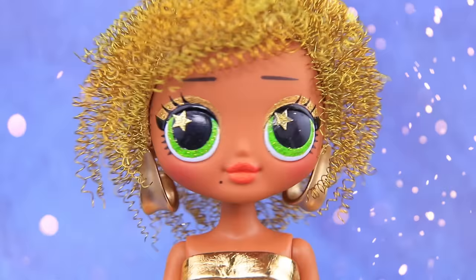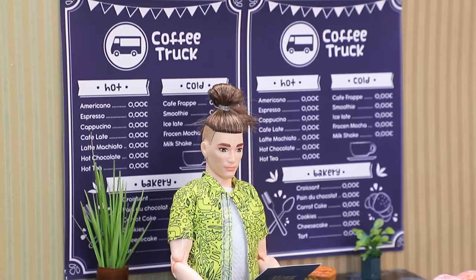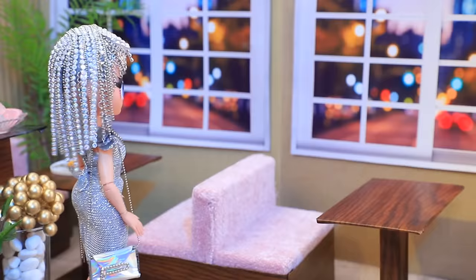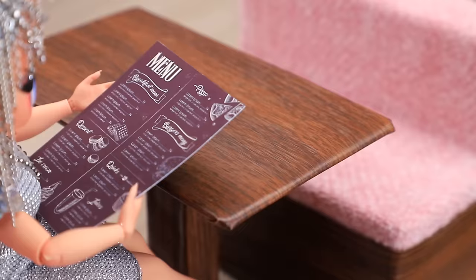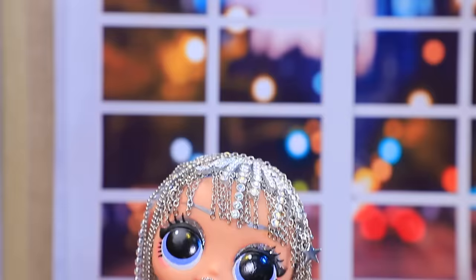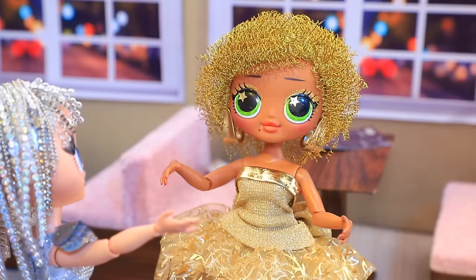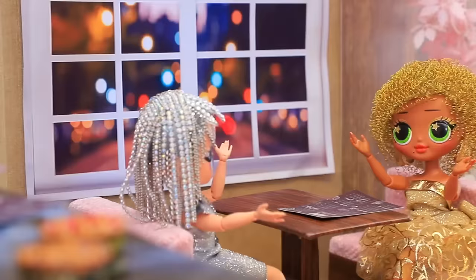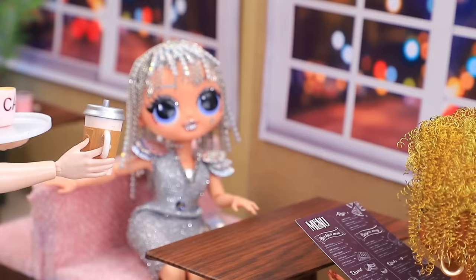Yummy. The girls are going to meet up at the Cafe LaLiLu. Sylvie came first. Hi. Hi. Ari, you're late as usual. Well, I'll order drinks then. Wow. Here I am. Hi, you look great. So do you. Hugs. Here's our table. Take a seat. Here are your drinks.